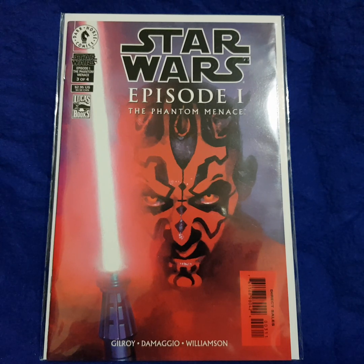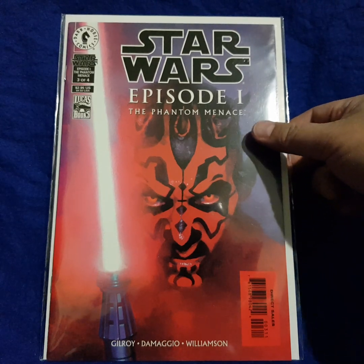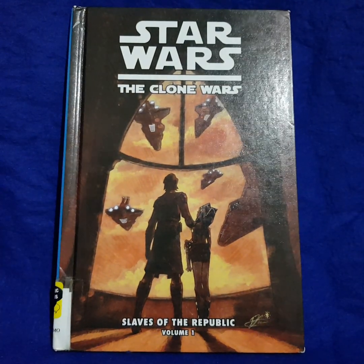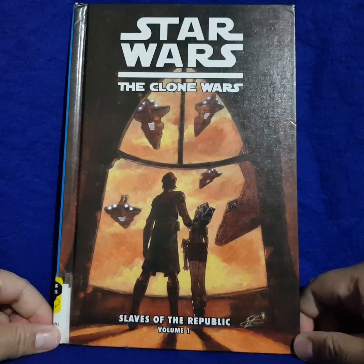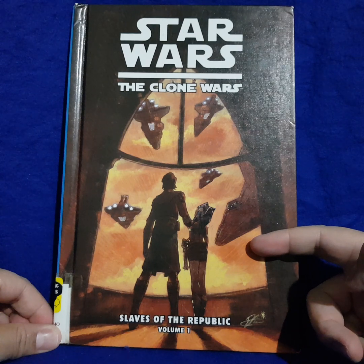So just cast your mind back to Clone Wars 1, for example, right? You know how crazy the prices went for that. So obviously first appearance of Ahsoka and Rex, and when that got out of reach, people started collecting this, which is the hardcover version of Clone Wars 1, and this sells for what, $50 to $100 on eBay.